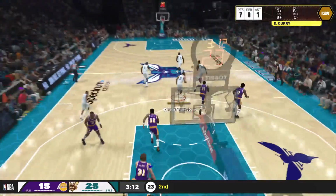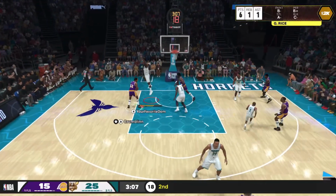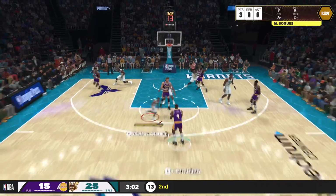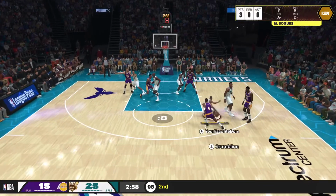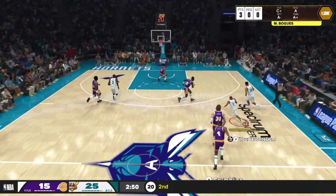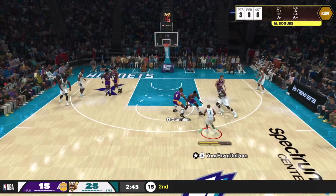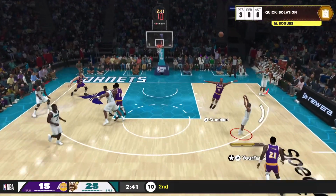The shot by Bogues, no good. Lakers trail by 10. Pass to Rambis. Here's Scott. Rice grabs the miss. Here's Charlotte. 13 points was their biggest lead of the game. And here in the second quarter of action, just a hair under 2.5 minutes played.